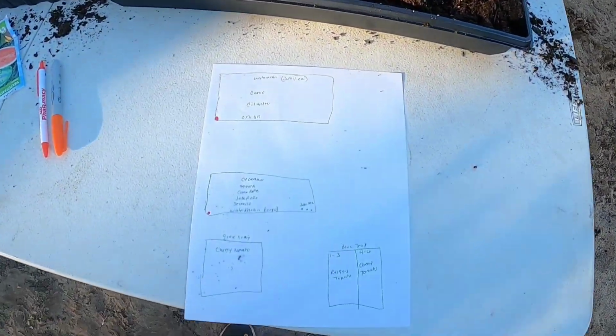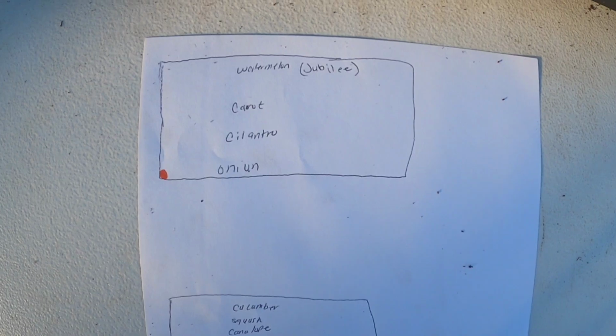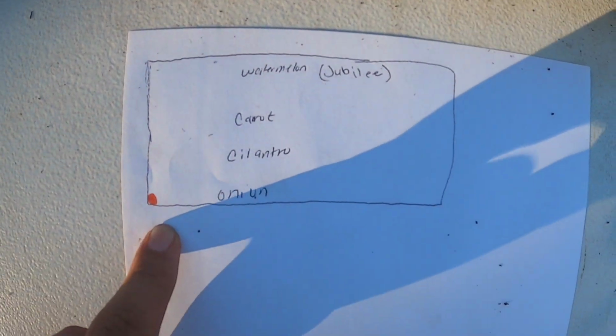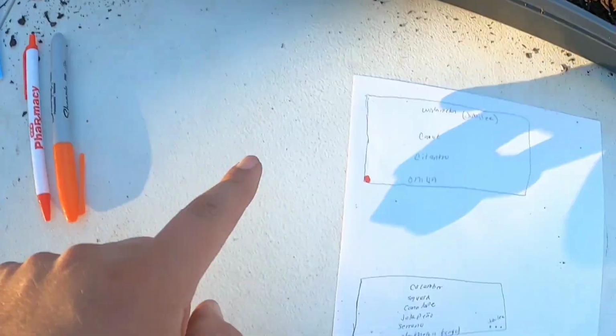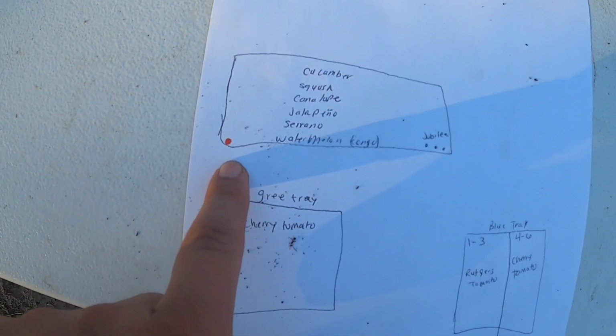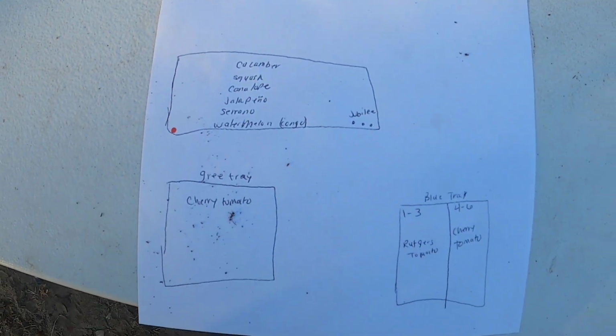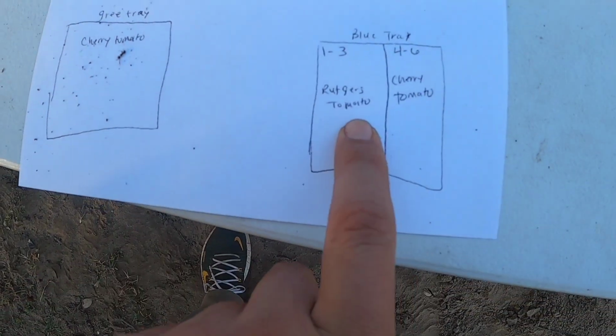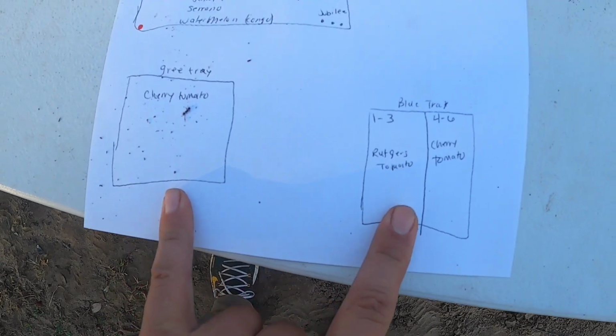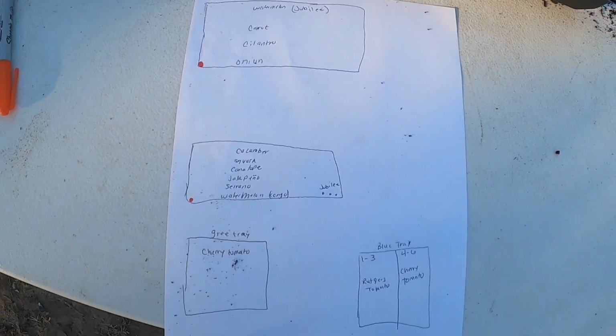Alright guys, so we have a little ledger here. We have one, so all I did was put an orange dot on the tray. You can barely see it, but I put an orange dot there, orange dot on paper, orange dot here, orange dot on the tray. And then this is the order we just have them in. So one of the trays is green, one of the trays is blue, so that was pretty simple. And yeah, that's how we're gonna do it. Now I'm just gonna water them.